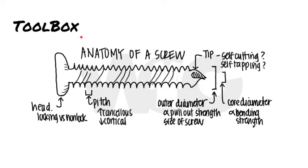Next, let's look in our toolbox. Let's look a little more closely at the anatomy of a screw. Starting on the left, you've got the head of your screw, which comes in locking and non-locking variations. We'll look a little bit closer at that later. The pitch is the distance between threads. This will be a longer distance in cancellous screws and shorter in cortical screws. Cancellous bone is a little less dense, and so the longer or larger pitch will help with pullout strength.